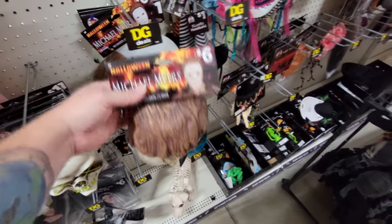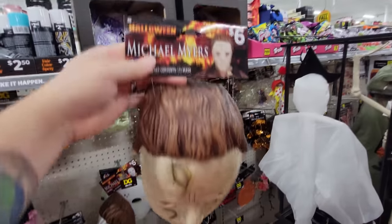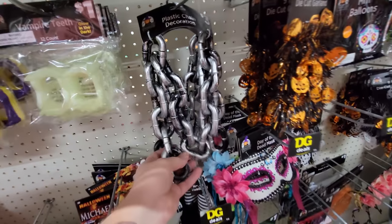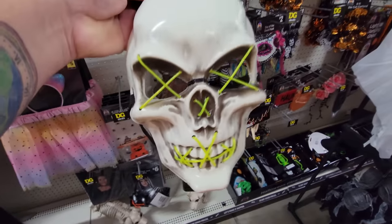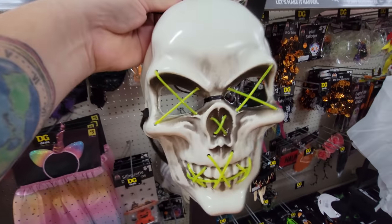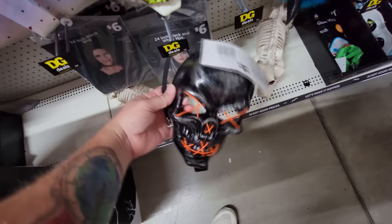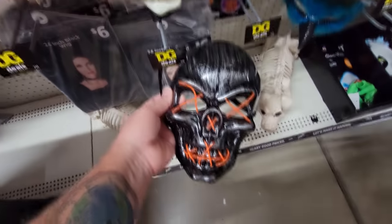What is this atrocity? It's a Michael Myers, but it's like the worst Michael Myers mask I've ever seen in my life. Oh look, we have the chains of death here too. Here's a light up mask, a skull. That's pretty cool actually. Can we try it? I don't think we can try it, but imagine that lit up. That's pretty awesome. And here's another one down here. Ooh, this one's cool too. I think I like the dark one better than the light one.